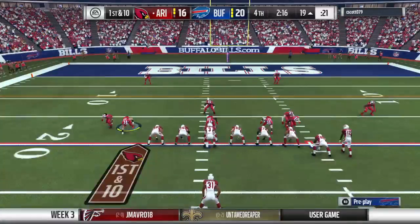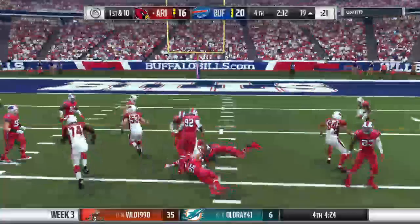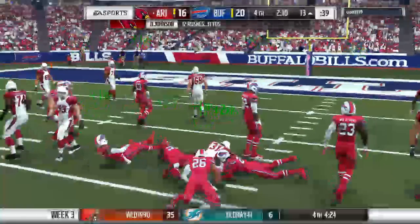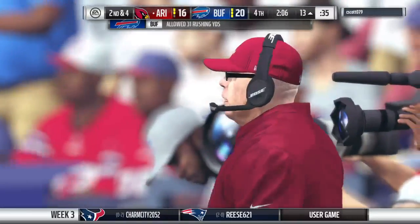Get ready. Johnson. And he's going to fight his way forward here for a modest gain. It's a 6-yard pickup, and it gets him to 2nd and 4.